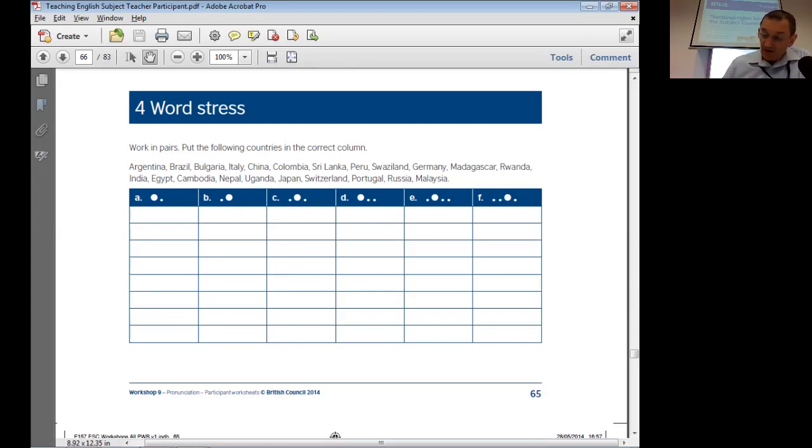So you will have to model the exercise for the participants so that they can, first of all, understand syllables. They can count syllables, they can identify stress, and then they understand the exercise. So model the word Argentina. Ask how many syllables. Argentina. It's got 4 syllables. So it's either column E or F. Where's the stress? Argentina. It's the 3rd syllable. So it goes in column F.